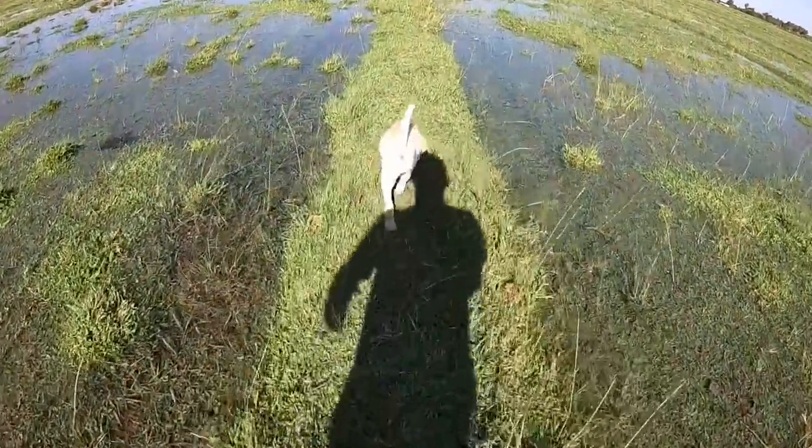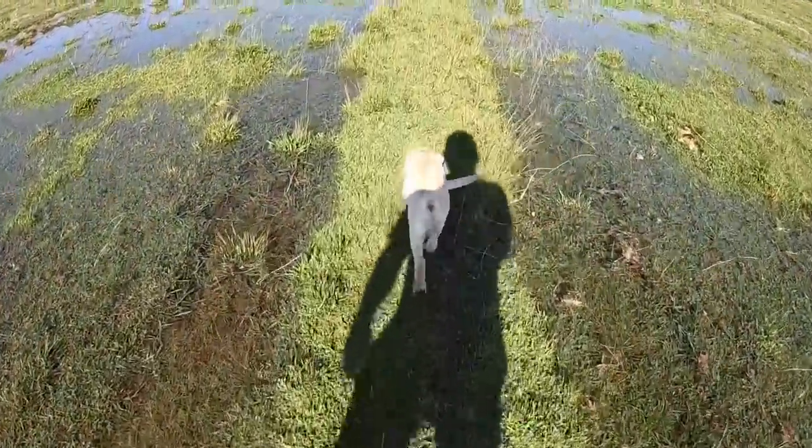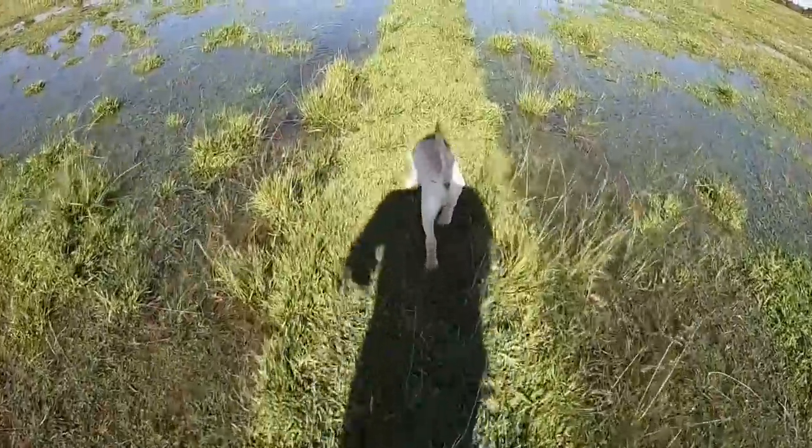Back in the good old days, I used to take the side-by-side out here to check water and do all the stuff that I need to do here. That was a lot faster and a lot easier, but since getting Callie home, I have tried to use this time to walk, and it's not for my own exercise, although it's probably not the worst thing for me either. But this is a great place for her to run around and get some exercise.